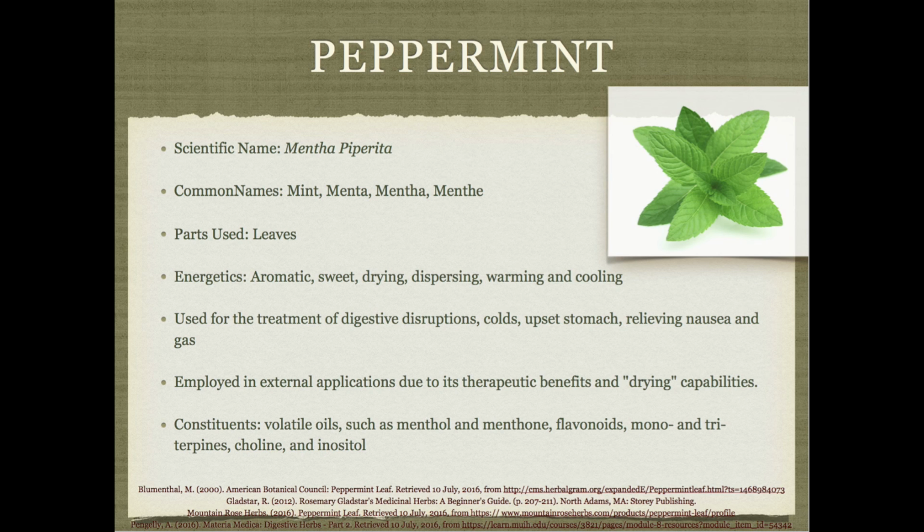Some of the key constituents include volatile oils such as menthol and menthone, flavonoids, as well as mono- and triterpenes, choline, and inositol. All of these lend to peppermint's aromatic, drying capabilities, which will be very useful for drying out the skin when treating acne, to prevent infection and other bacteria buildup.